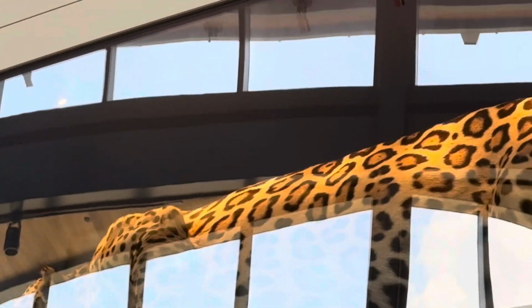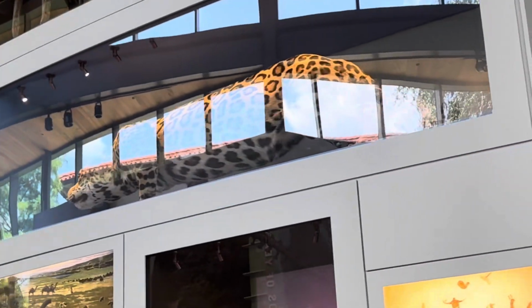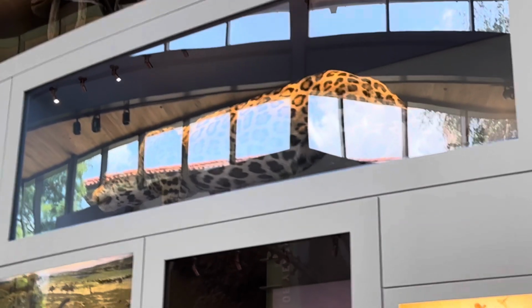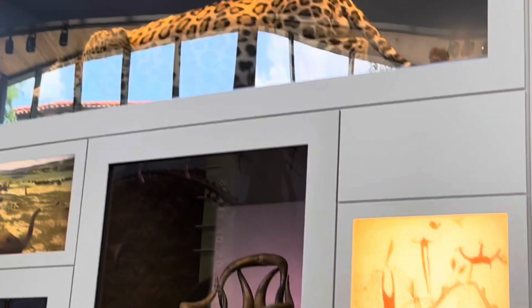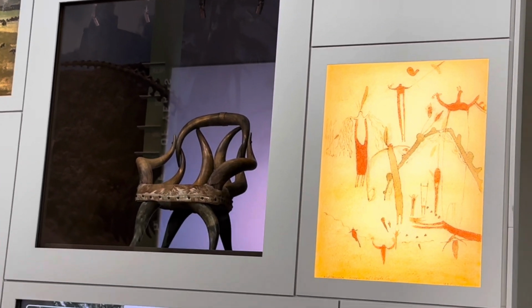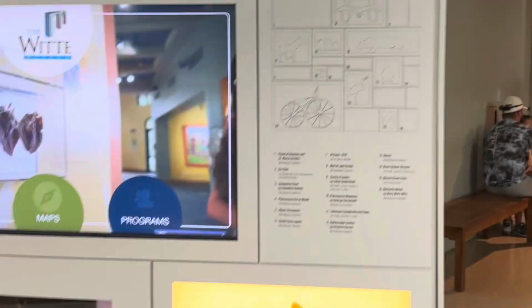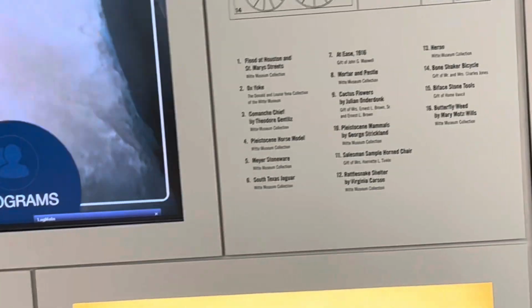So those are what live in South Texas. I can't see so much with them. I'm going to have to get somewhere else to show it because there's a bunch of windows. Oh, look at that little chair made out of horns. Number 11. Salesman sample horn chair. Oh, it's a little chair that you could... oh, how funny.